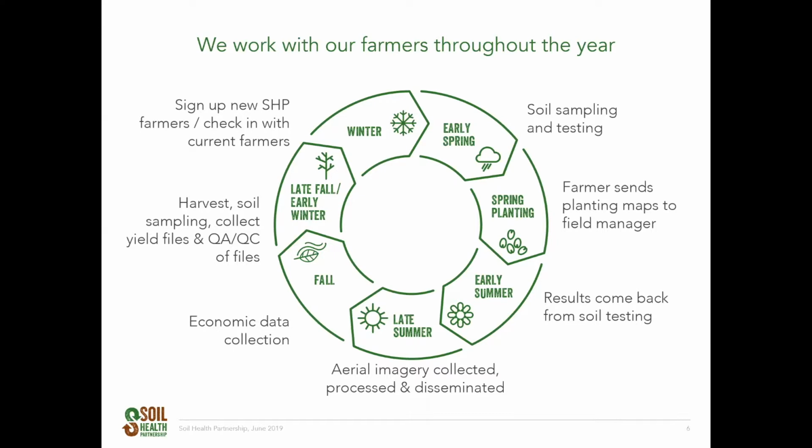During the summer, we start to get the results back from the soil testing. We'll be collecting aerial imagery on the research field and disseminating that back to the farmers. And in the fall, we're focused on collecting economic and management information as well as yield data so that we can put all of these pieces together for data analysis and reporting purposes.